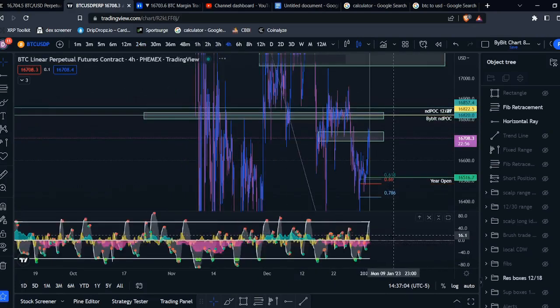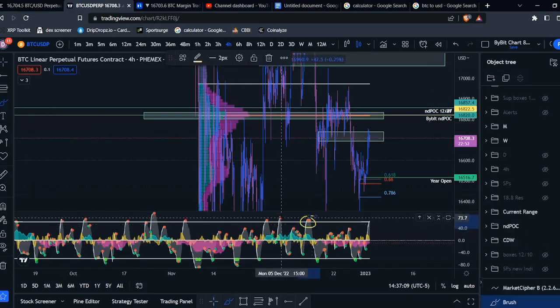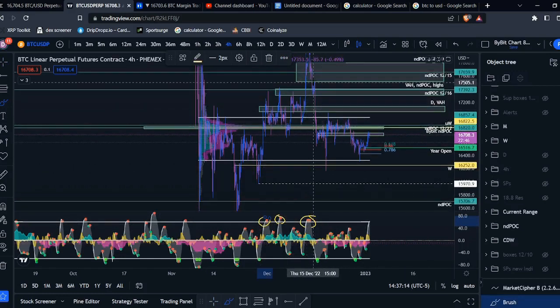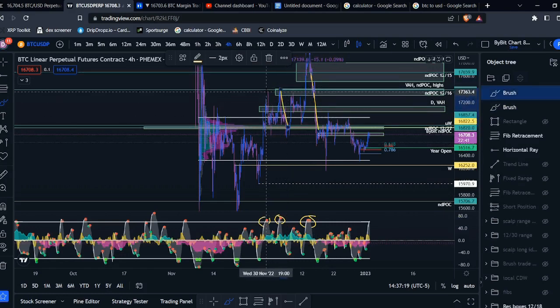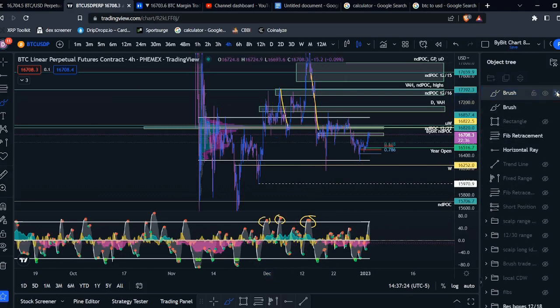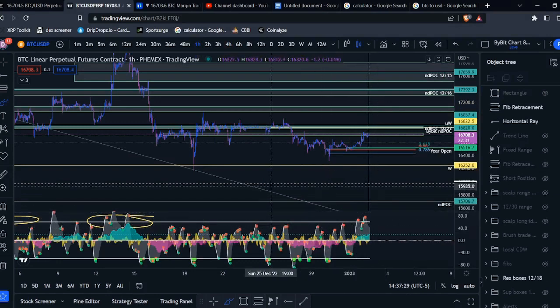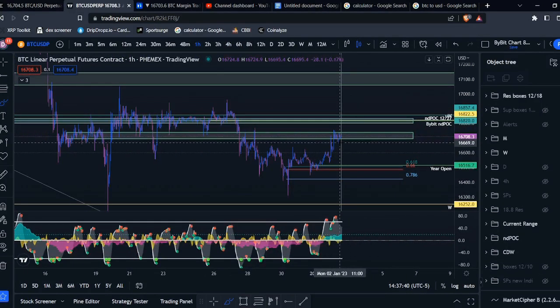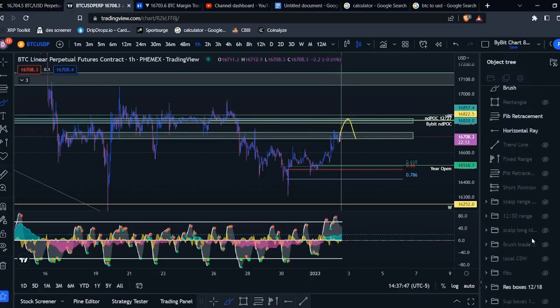If the 4 hour is topping out, being overbought, this is typically a sign that we need to get a large move to the downside. And that happened right here. That happened right here. And that happened right here. Typically, when the 4 hour is overbought, then we see a large correction. And if we're seeing the 1 hour bear divs, that could give us confidence that the move where we formed the bear divs was the top. No guarantees, but that is the way that I'm looking at it.